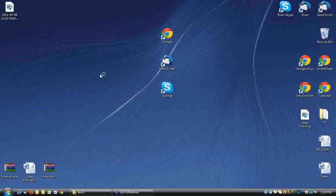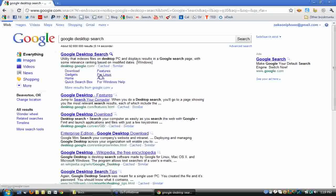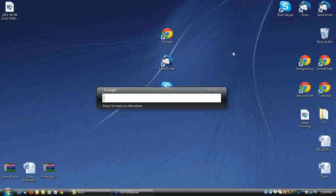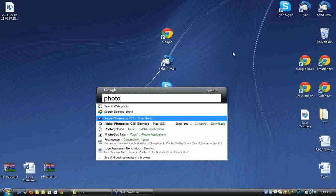The other tool I love is, I'm going to open it up here so you can download it. It's called Google Desktop Search, and you can download it right here from the web. Basically, it scans your whole computer, and it allows you to retrieve any documents or programs or anything that you want. It's going to be running right here in your tray, and the way you activate it is by clicking the control key twice. So here we go. If I want to open Photoshop, I can start typing it, and here's Photoshop, and I can open it right here.